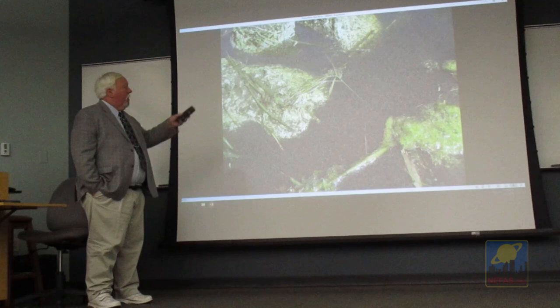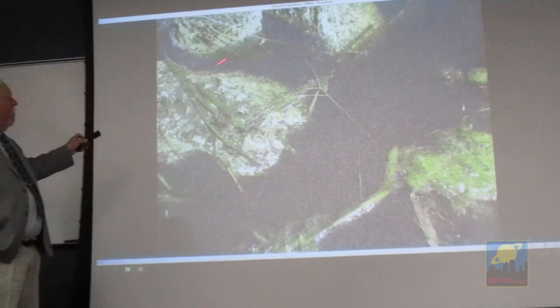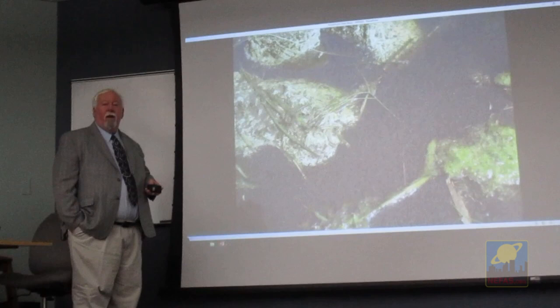These are all mosquito larvae. I took this. This is about 2 foot by 2 foot, about 4 square feet of dredge spoil right off of Blunt Island. These are all salt marsh mosquitoes. Billions of them.